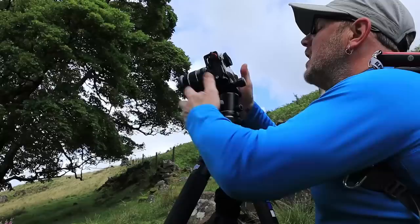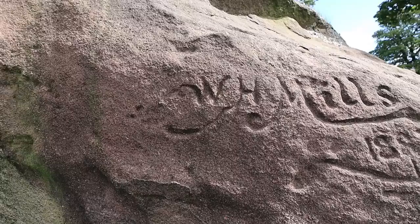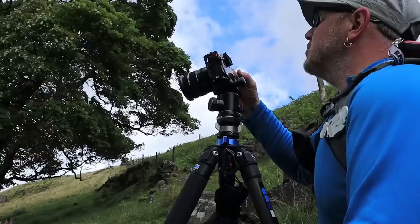It's quite nice. Settings wise, I've been shooting at F11. Giving me that bit of depth before I focus on the foreground, and I focused on the barn, on the building. But the lichens and stuff on these rocks are fantastic, so it really gives some texture and some color and contrast. And the Fuji greens are just absolutely amazing.